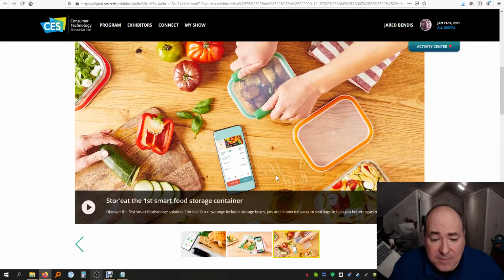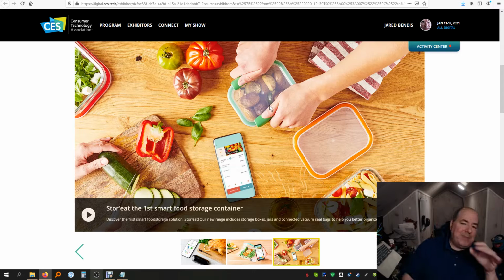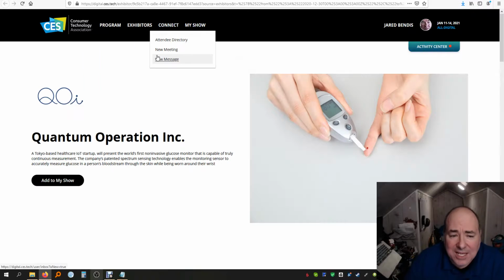And Store Eat, the first smart food storage container, which I'm assuming also is a QR code and allows you to do things. And this is kind of a funny one because I'm not going to watch the video, because how smart can it be? I'm sure it's basically just tracking your stuff for you, which is great, but it's only as good as you are at doing these sorts of things. All right, let's keep going. How bizarre. I was hoping for more kitchen tech.